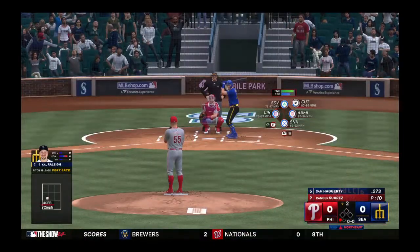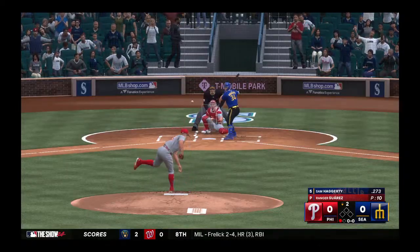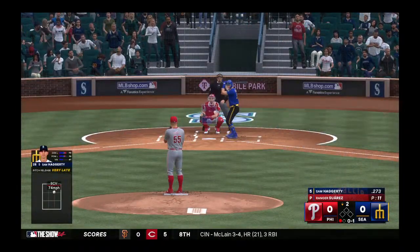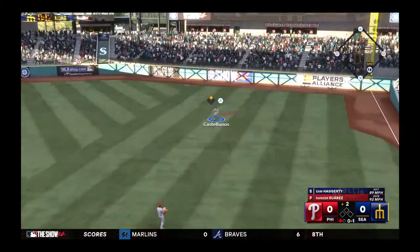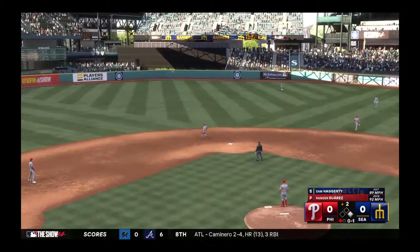And now it's the switch-hitting second baseman, Sam Haggerty. There's a strike. Swing and a base hit. So a man aboard now with 1 away.